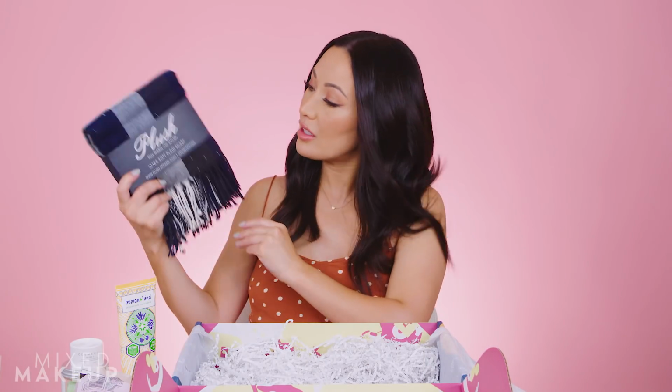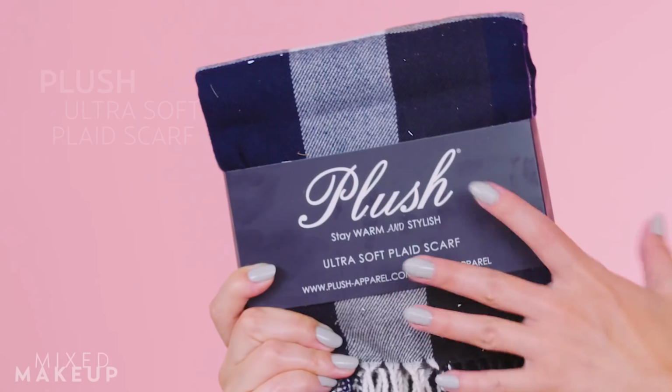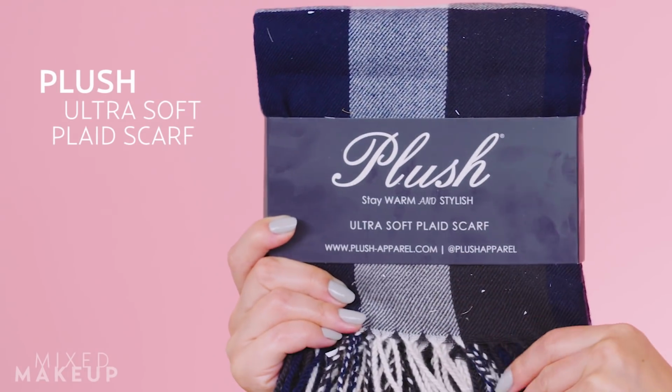All right, so this is one of the custom items. I chose this one specifically for Anna on our team because I know she really likes scarves, and we're in fall. This one is nice and plush, and it's soft, and it's warm. So this one is for Anna because she deserves it.